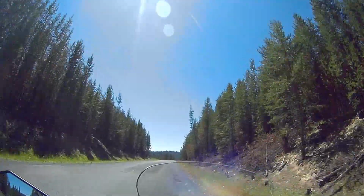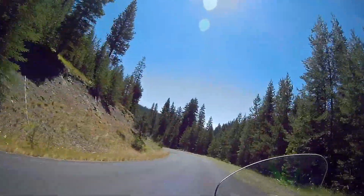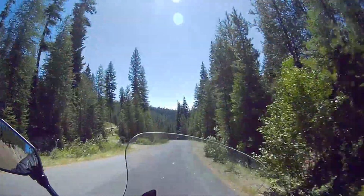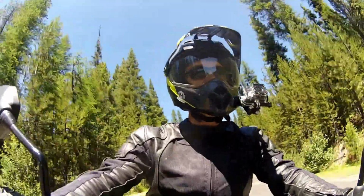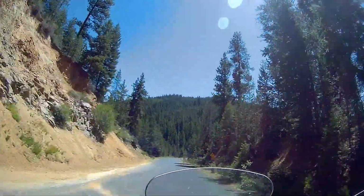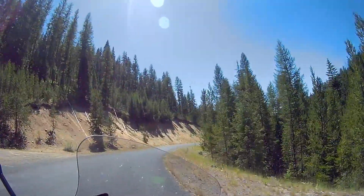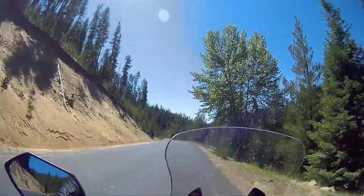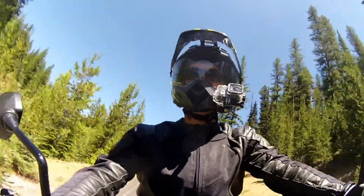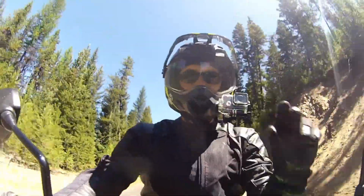Just kind of pick my way through here. Come on, look through the corners. Things are encroaching. The road is getting narrower.